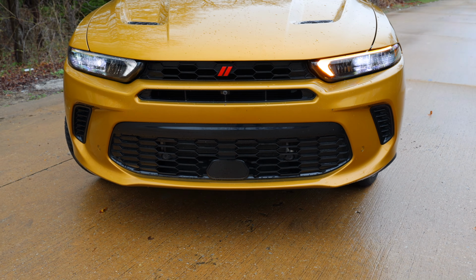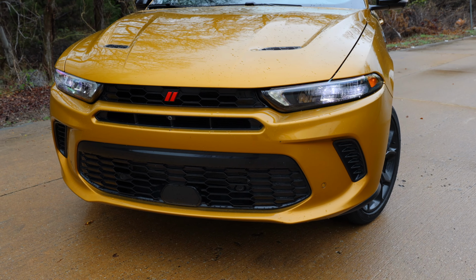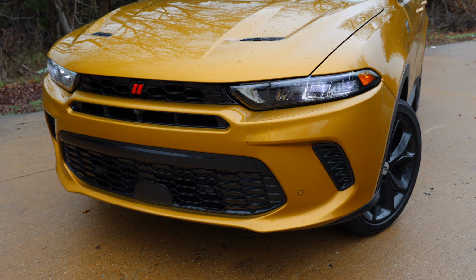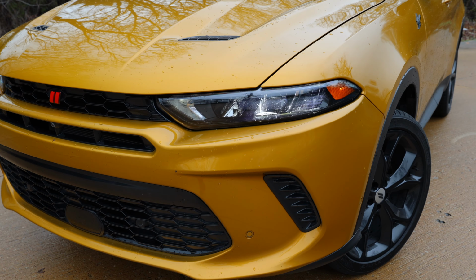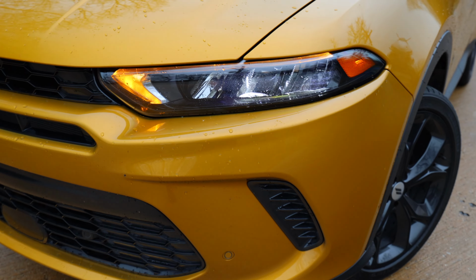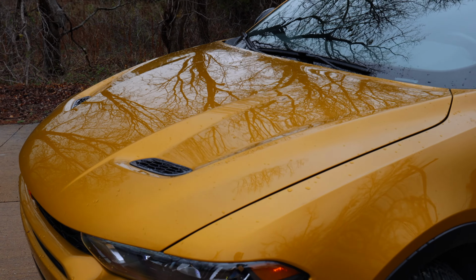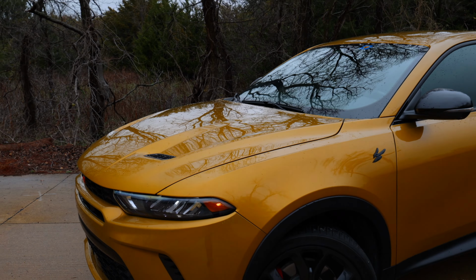Now, starting right up front, we've got a very unique front end. It looks a lot like the Alfa Romeo Tonale because that is what this is based off of, but you still got the Dodge emblem. We even have a camera up here, which I'll talk about. We've got full LED headlights up here as well. Those are going to be standard. These are reflector lights. There's just no fog lights here.